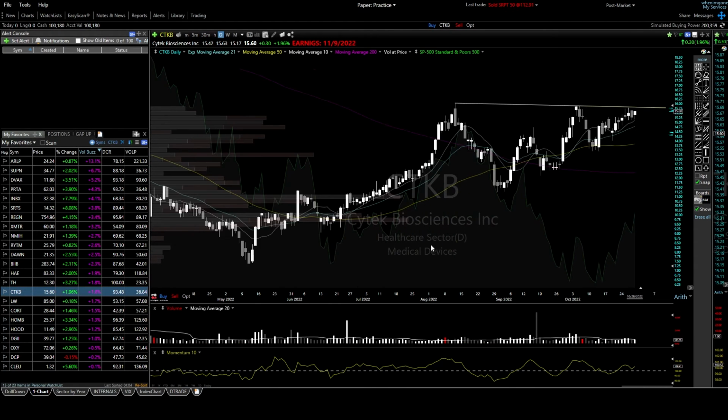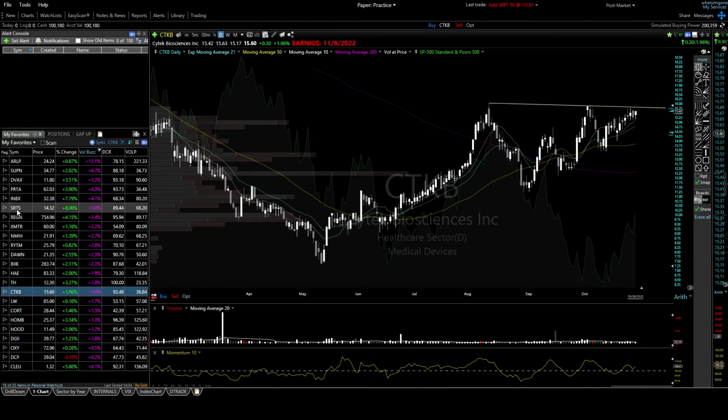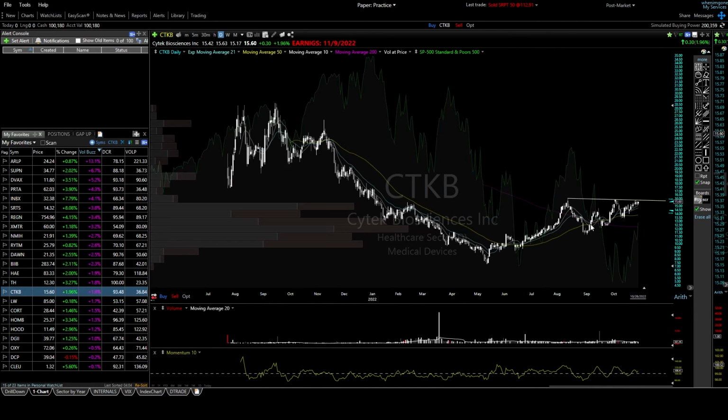CTKB, another one, medical devices. Just like SRTS and InMode that I showed you. I really like this chart. It's a relatively new issue as well. First proper formation right here, so this can definitely blast.